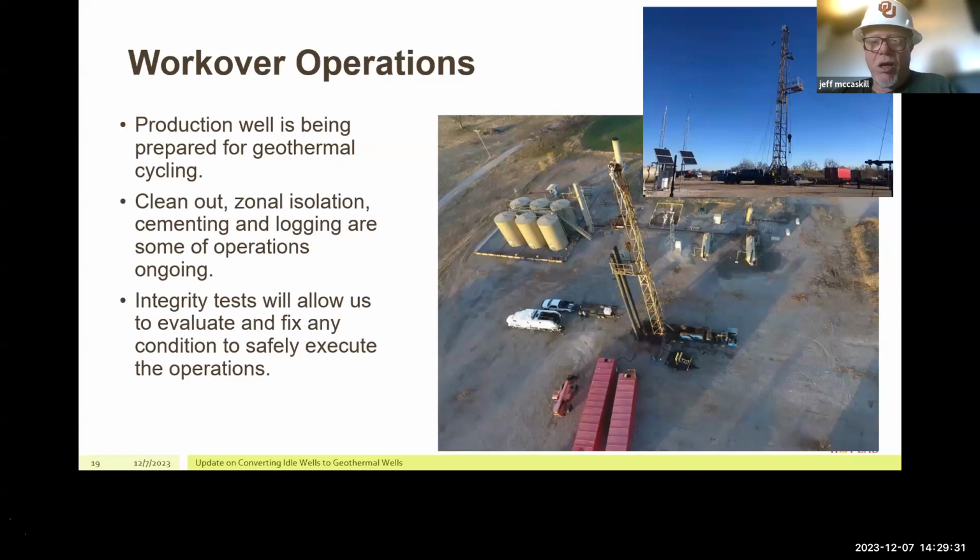The larger white vehicle that you see on the left is the wireline truck, and I'm actually inside the control room on that truck right now. You can see that there's pipes standing in the derrick. That's the pipe that we'll put back in when we get through doing the perforations and all the work that we're going to do on the well.